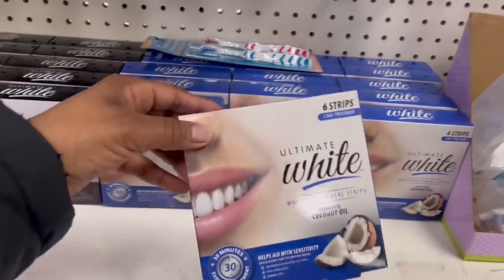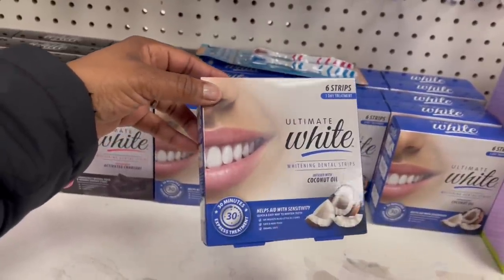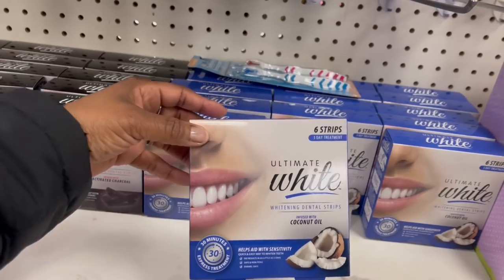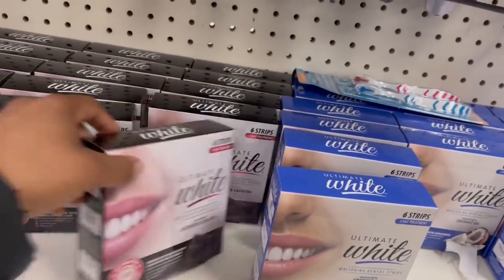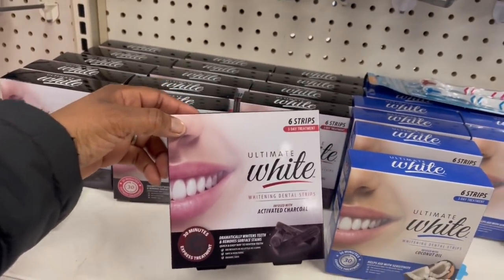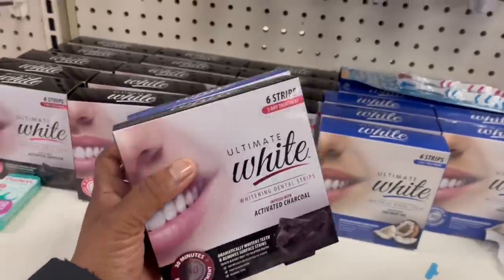Oh, look at these. I've never seen these. The Ultimate White. This is infused with coconut oil. 30 minutes express treatment. 6 strips in here. Whitening dental strips. I said it backwards. Girl, what's wrong with me? And then this one right here, infused with activated charcoal. So, girl, let me grab it in the cart.